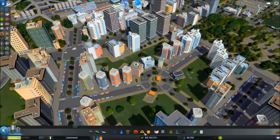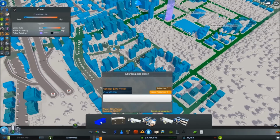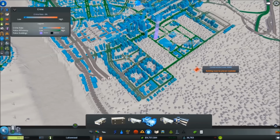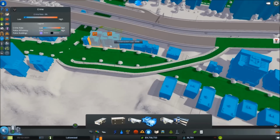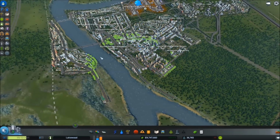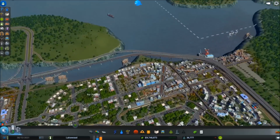Why is there crime right here, I wonder? Interesting. So, suburban police station. I downloaded some really cool assets, right? But we'll save those for the small town. Yeah, we're pretty close to a police station here too, so I don't really get that. Let's, however, just put one just over here on the lake shore. That should help. As a bonus, it'll hit that spot too. Okay, so that's all good.